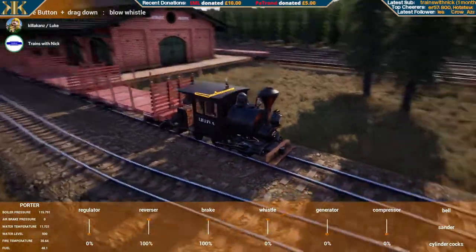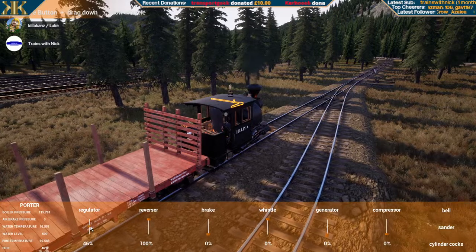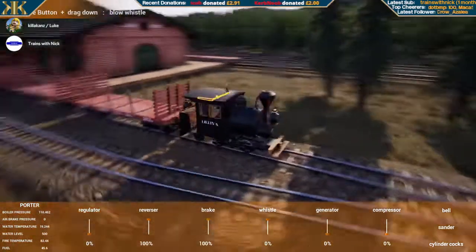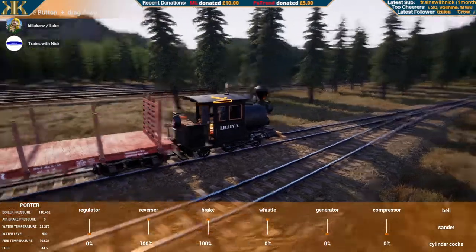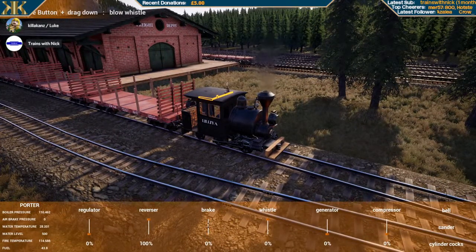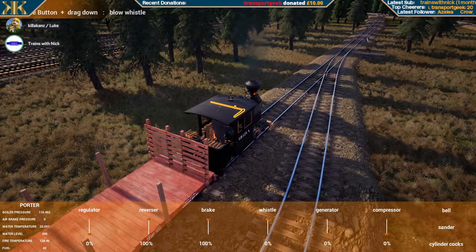So first point is set, second point is set. Third, fourth, and fifth points are all set. Let the experimentation commence. Well, I gave it a try, but I think Betsy's brakes have come back on. Ah, yes. I'm guessing what we're going to have to do is, because I would have been in the F menu when I released the brakes, as soon as you get out, it reapplies them.